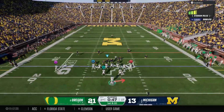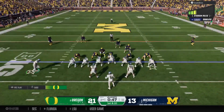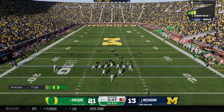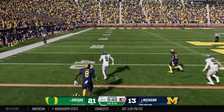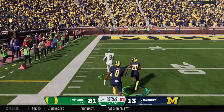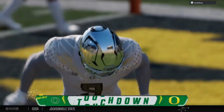Play of the drive now on the 25. That's a designed quarterback keeper. He's got the first down and still motoring. And he breaks loose down the left side. It's a foot race. Touchdown, Ducks. There was no catching him that time.